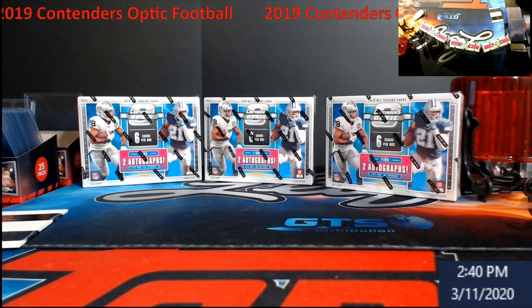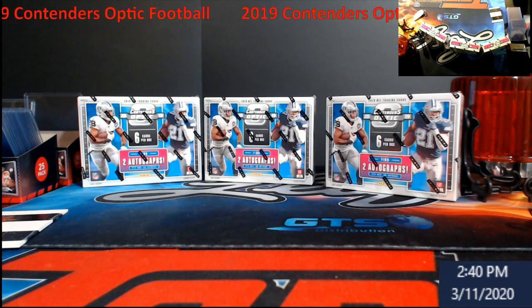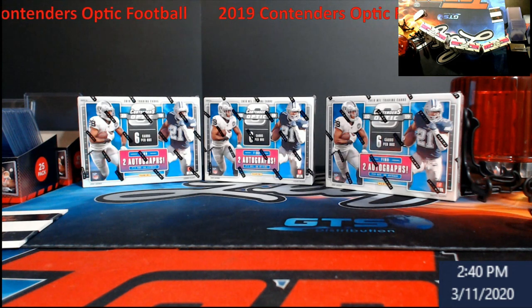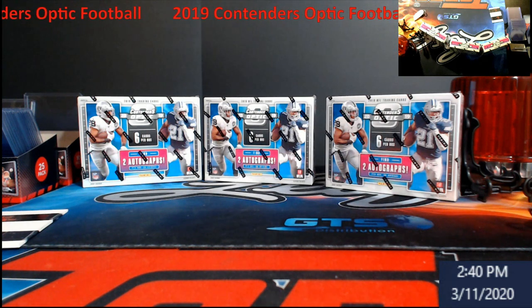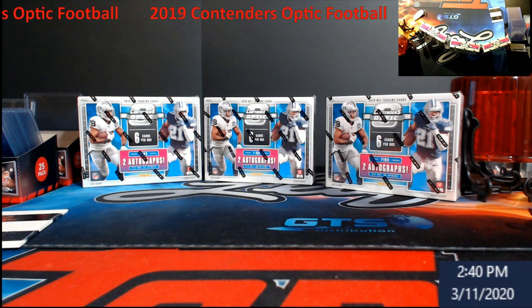It is release day. As you see, three boxes of Contenders Optic football in front of us. I'm going to open one up here now. We'll see what we'll do with the other ones. Maybe I'll put them up for sale, like $1.30 a box or something like that.